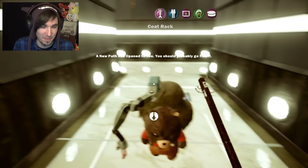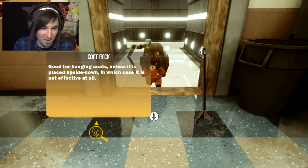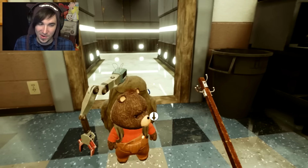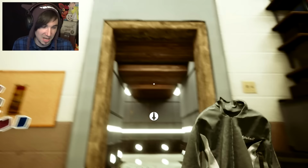All right, before we go, I want to read everything. Oh my god, you're so cute! Okay. Good for hanging coats, unless it is placed upside down, in which case is not effective at all. That's true. Okay, jumpsuit. Made out of material that looks like it will fall apart at the mere thought of a gentle breeze. This jumpsuit should not be worn by anyone. Oh, it's got Michelle on it. Or Mitchell, one of those.